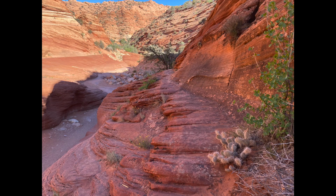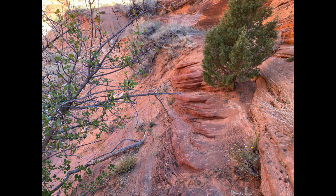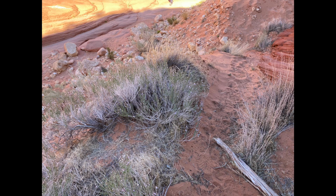Going down there. Now to make it easier, you can veer right as I'm showing you with these pictures and then hook back left, and there you see at the very top, that's the trail you're trying to reach.